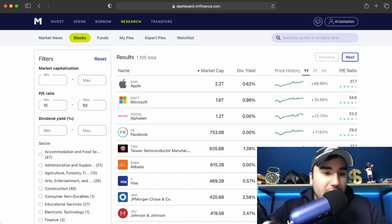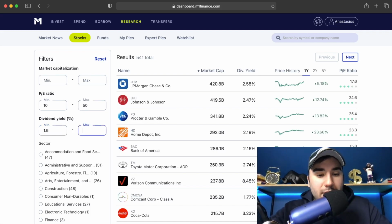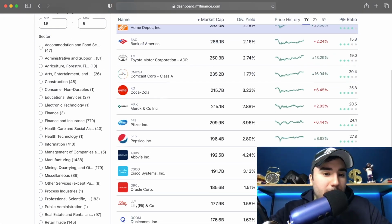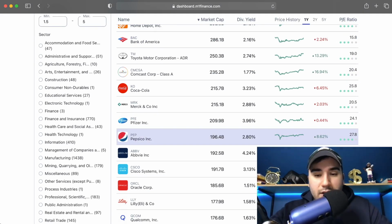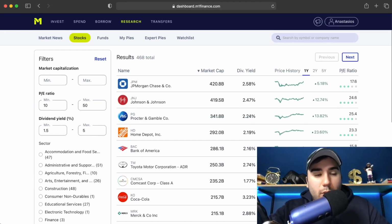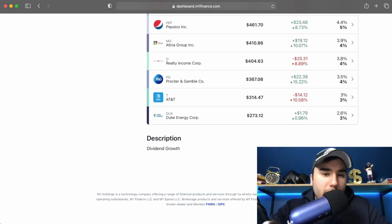So let's say, for example, I wanted to find a company with a PE ratio minimum of 10, a maximum of 50, and let's say I wanted a company that had a dividend yield of anywhere from 1.5% to maybe 5%. That is what I'd do. And then I'd sift through these companies, sift through the sectors, the industries, and I'd find exactly what I want. And for this portfolio in particular, it's more of a dividend growth portfolio. There's some growth stocks in here as well.